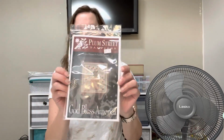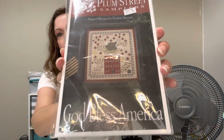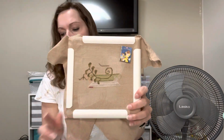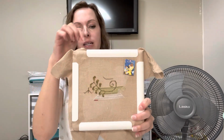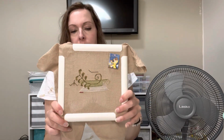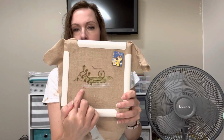I had some new starts. So I started God Bless America. I have so many Plum Street designs, but this is my first one I've started. This was one of the market releases. I started working in the middle. I was afraid to work too high at the top and then be off because this fabric was very close to what I needed, so I started in the center. So right now I started this part, and I just started stitching on the house.